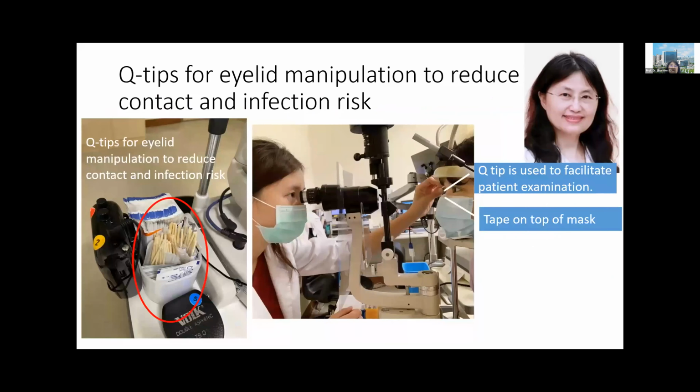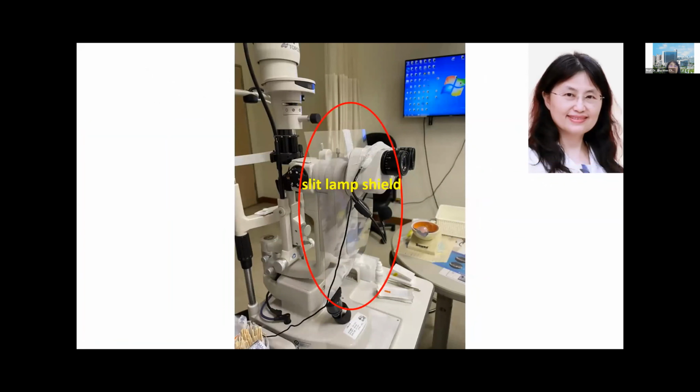Next, we use Q-tips for eyelid manipulation to reduce contact and infection risk. The box to hold the Q-tips is fixed to the side of the slit lamp for ease of use. Finger touch is rarely needed during the entire outpatient visit. Next, the slit lamp shield also reduces close work distance related infection risk. Next.